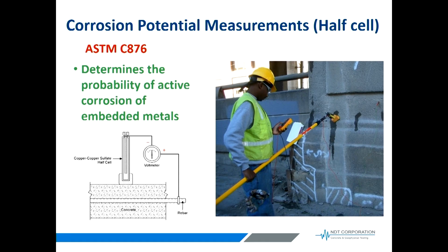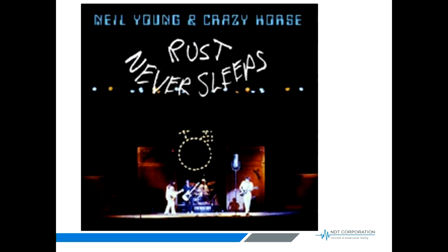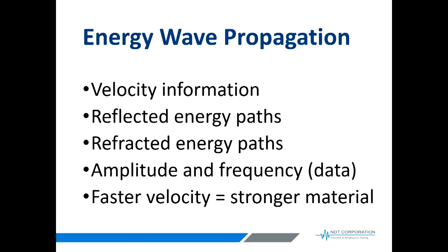We had some discussions on the Toonie Bridge about corrosion potential measurements, a very valuable tool, ASTM C876. Once you make a connection to the real rebar, black steel, then all you need to do is just touch the surface of the concrete, and it gives you that potential difference, which is very valuable. Now, in 1974, Neil Young and Crazy Horse had an album, and the name of that is Rust Never Sleeps, and that's a true statement. So maybe that'll resonate with some of the classic rock folks here, and while they didn't name a song that, there was an album named after it.